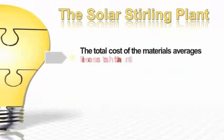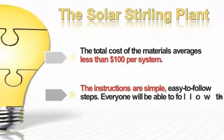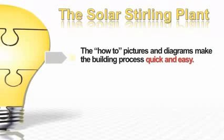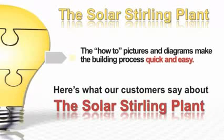The total cost of the materials averages less than $100. The instructions are simple, easy-to-follow steps. Everyone will be able to follow them. The how-to pictures and diagrams make the building process quick and easy. Here's what some of our customers have to say about the Solar Stirling plant.